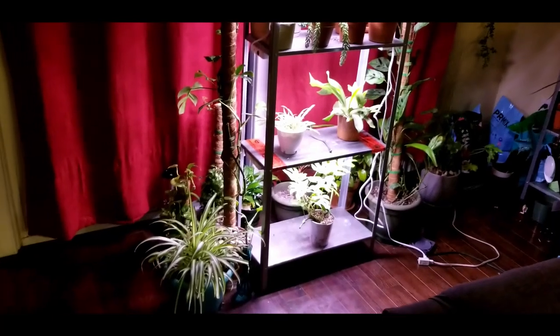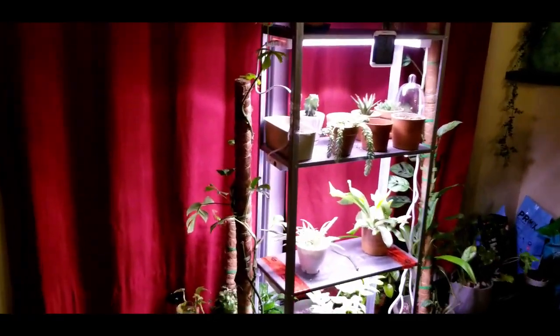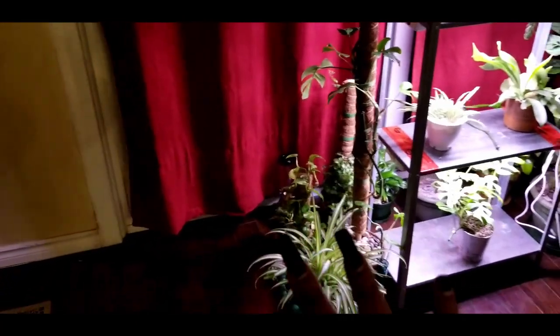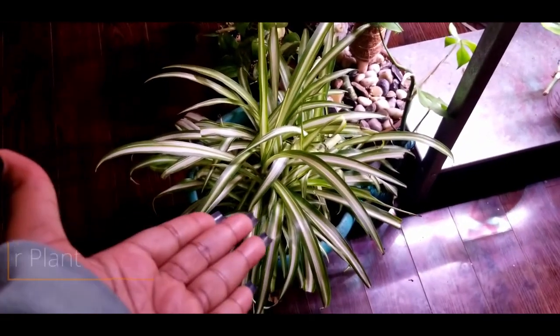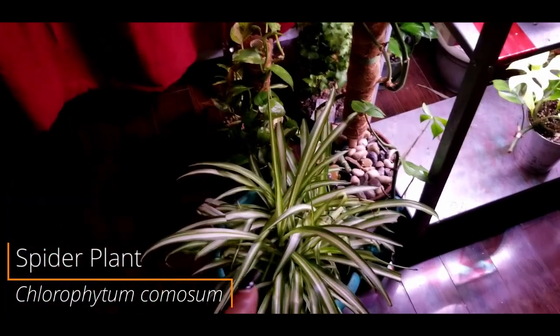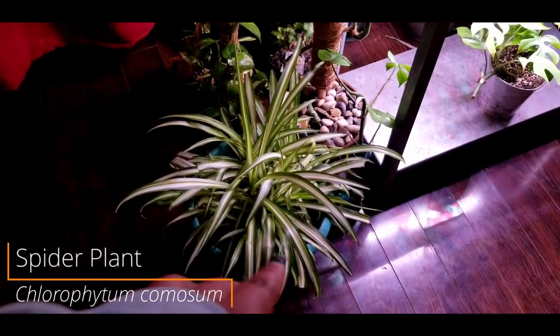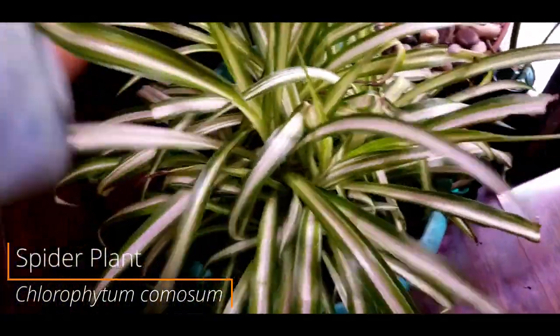All right, so next we're going to do my little plant corner right in front of the balcony window. I'm going to start from left and we'll go all the way to the right. Starting on the left, we have first my beautiful spider plant. We have my day one spider plant plus her babies in there, all together, just beautiful and fluffy.